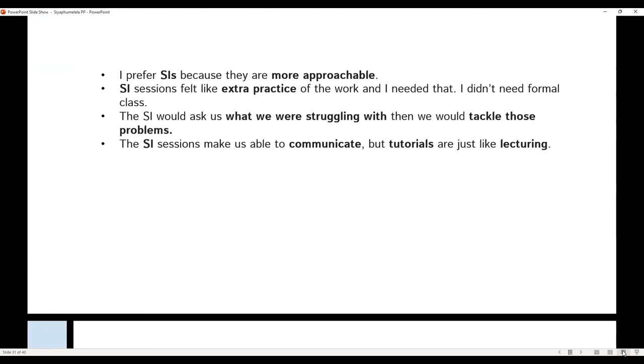SI is again more approachable. SI sessions felt like extra practice of the work, and I needed that. The SI focused on what they struggled with and they tackled those problems, and SI sessions make us able to communicate, but tutorials are just like lecturing.